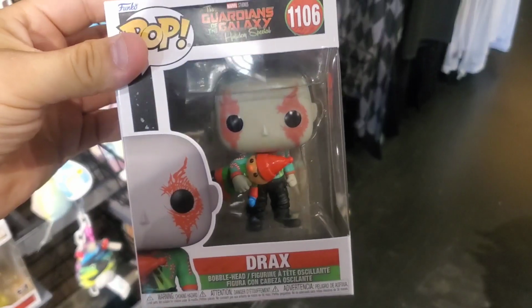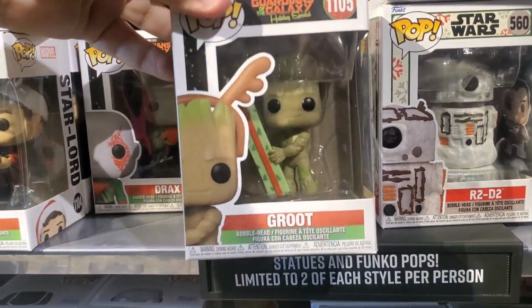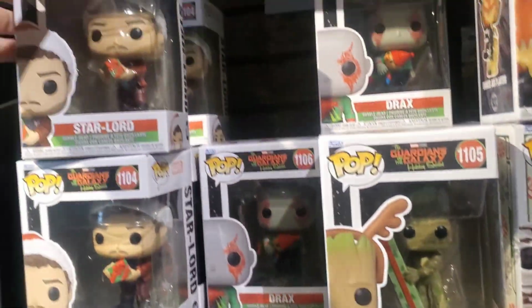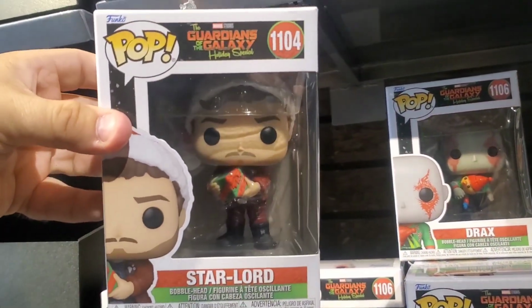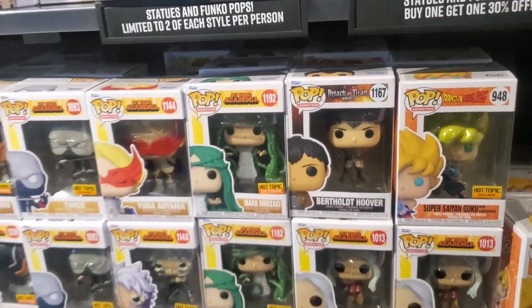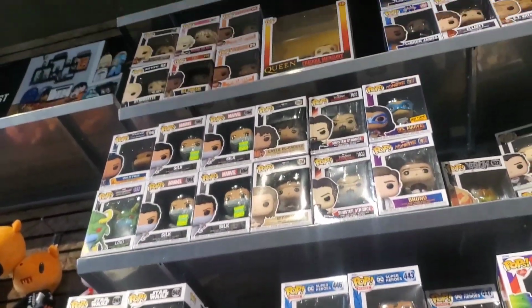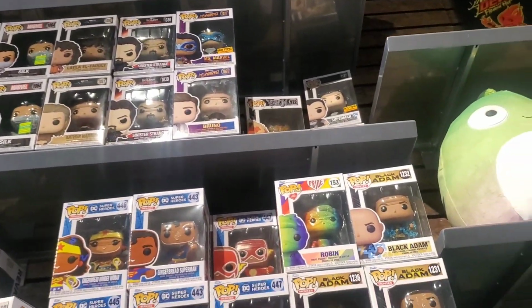Also have some of our Guardians of the Galaxy Christmas specials here. Got Drax. Looks like there's Groot. And Star-Lord. A lot of Christmas stuff dropping. We got the Christmas R2-D2. And then a lot of the stuff that we typically see here. Really packed section right now. So we're going to see what we're going to get, and then we're going to head out to another store.